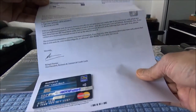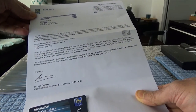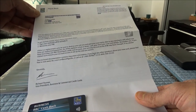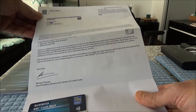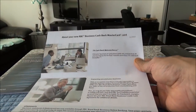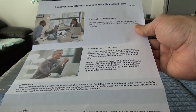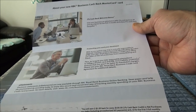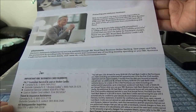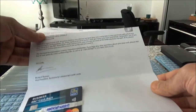So I'll open this up, and here's just a letter, which is a generic letter congratulating you for having this card, and it just tells you how to activate your PIN and all sort of stuff. And look on the back of the page, so it just gives you the highlights right here. 2% cash back for the first 3 months, which is a bonus because the regular cash back is 1%, and protecting your business and all sort of stuff. And let's take out the card.